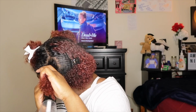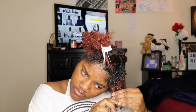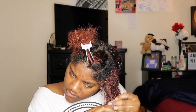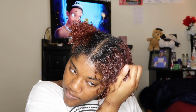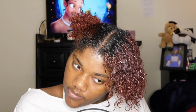The front of my head, for real guys, is giving me like 2C, like 3A type vibes. I do not know why. No matter how much I cut it, no matter how much I treat it with kindness, it just always grows like that. I guess it's just going to forever be like that, and that's just something I'm going to have to get over, and hopefully it gets better with time, but only time will tell, so we'll see.